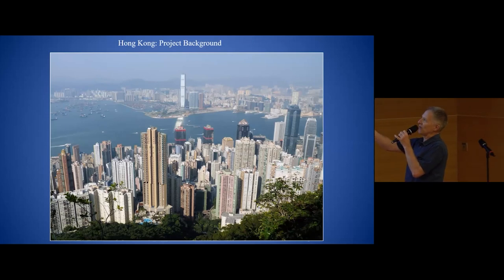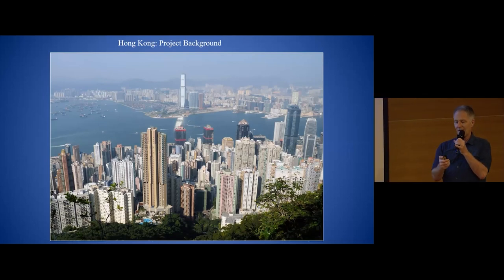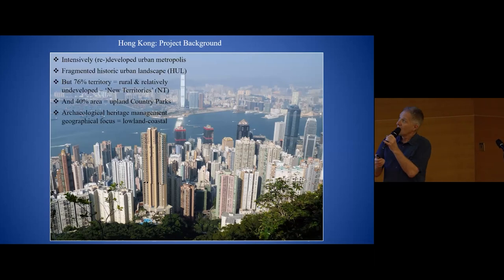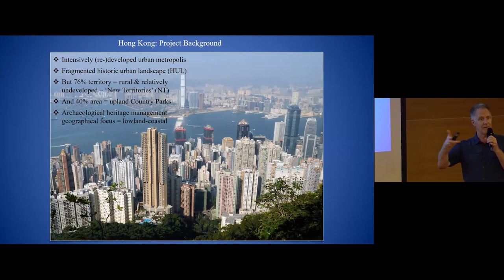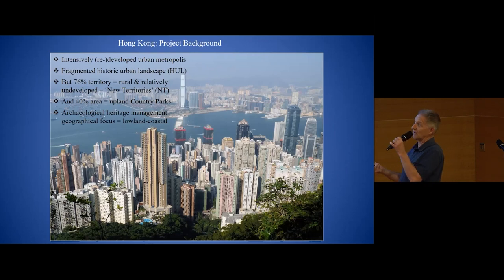This is many people's vision of Hong Kong, the urban metropolis, looking from the peak across to Kowloon. In the background, we can see some of the high hills of Hong Kong. Hong Kong is an intensively developed and redeveloped metropolis. It has quite a fragmented historic urban landscape in the built-up areas, so there's been a lot of loss of historic buildings; just the nicest or the biggest or the government buildings have survived.